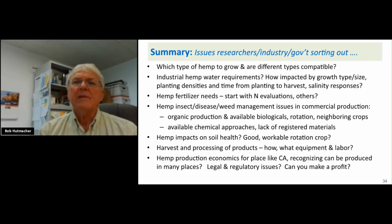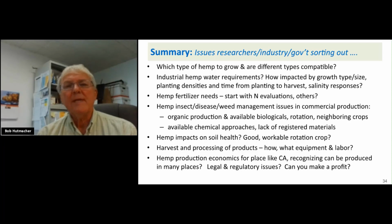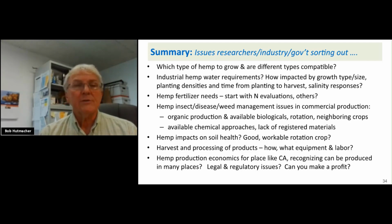Harvesting is something that has a lot of things to sort out in terms of both equipment needs and labor needs. And then just basically production economics. California is going to be producing a crop that is in competition with crops that can be produced sort of all over the United States and other parts of the world. So what kind of legal and regulatory issues will be out there that are important, and can you make a profit in these different types of choices of product?